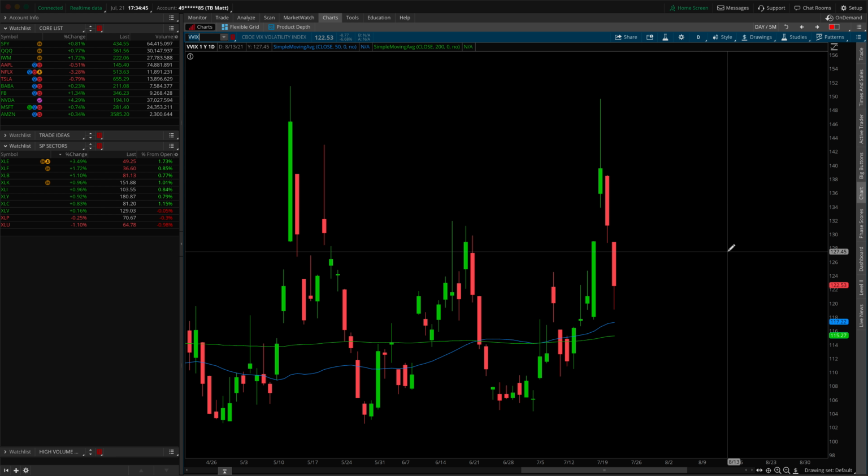We did hold on to the 50 SMA, but we sort of violated this white line. And what I think is important is the low of this overall downturn. We'll talk about why when we get to the market profile in just a moment. The other area I still think is important is this prior pivot high, but more importantly, the pullback area here from what happened on Tuesday. And again, we'll talk about why when we get to the market profile in just a moment.